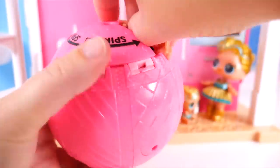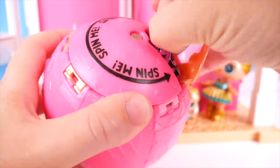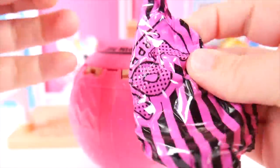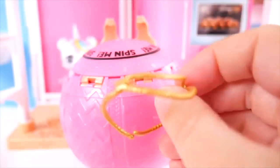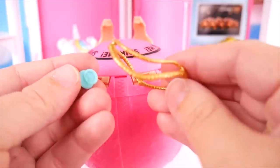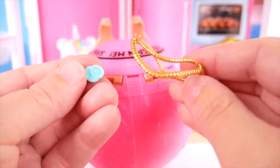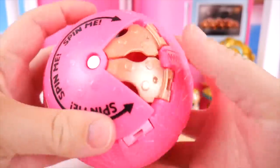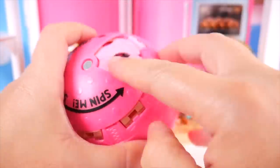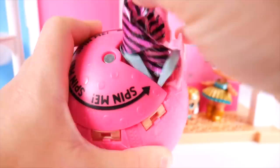Surprises time. First surprise coming out. Oh my goodness, the excitement is too much. Oh, two surprises came out there. This, what I think is a gold headpiece and a yellow pacifier. Fun. Time to turn. More surprises, yay, yay, yay. And our pull string here.